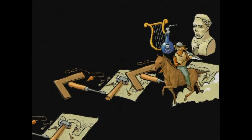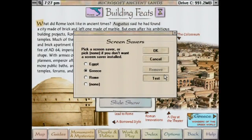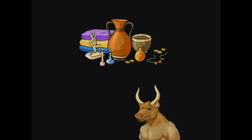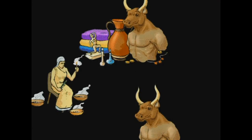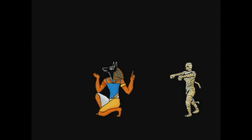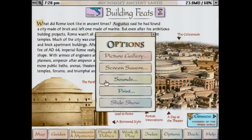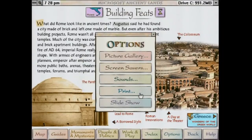After dark, it's not. See what Greece looks like. Probably the same thing. Yep, yep. What? Well, I'll be having nightmares tonight. And Egypt, again, probably same thing. It's Halloween. Okay, and sounds. And that's just options for the program itself.